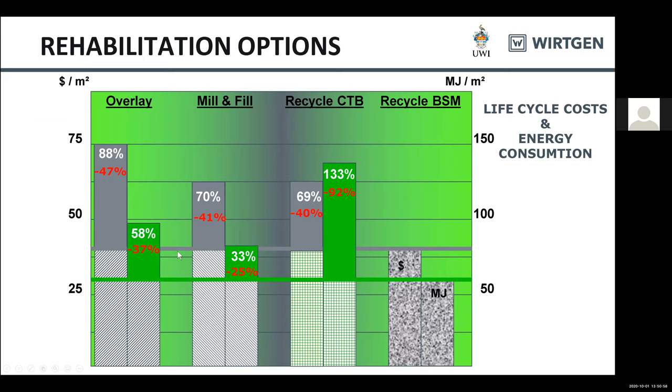What is actually interesting is that also the CTB, which is a cement treated base, especially the production of cement is very CO2 and energy consuming. So it came as a surprise to us. These are numbers that we have compiled from a lot of projects. As I said, these are orders of magnitude, not to be concentrated on the exact numbers. But it's kind of a surprise that the CTB is, in terms of environmental impact, probably the least suitable solution.